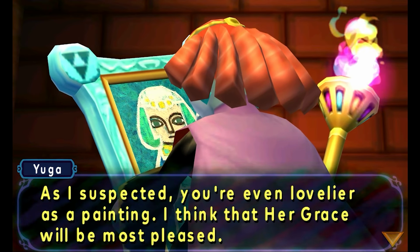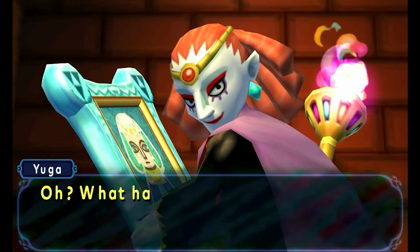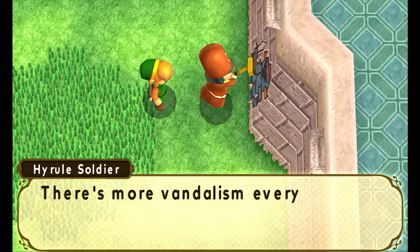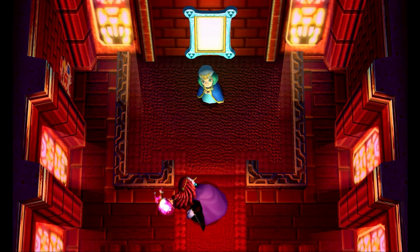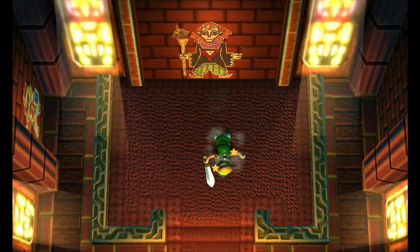When Link reaches the sanctuary to deliver it, he finds this story's new villain, Yuga, a cross between Ghirahim from Skyward Sword and Agahnim from A Link to the Past. This new wizard is able to trap people, and most importantly, the 7 sages into paintings. He traps the Hylian captain into a painting, does the same to the sage Ceres to kidnap her, and leaves Link knocked out on the floor.